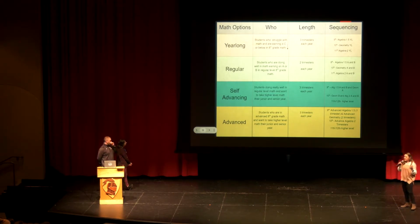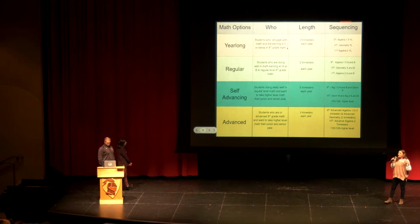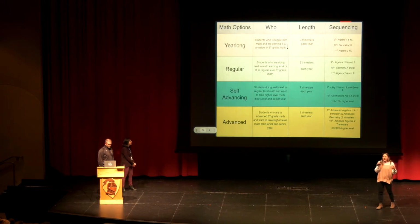So with that being said, most of our students, most of our 9th graders end up in the regular math track. That is 2 trimesters of Algebra 1.5. Those are kids that are good at math. They tend to get A's, B's, high C's. That's where kids are going to fall in place in our regular math track.